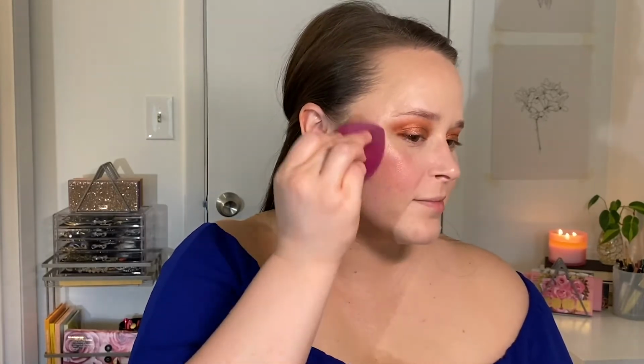Okay. It looks so pigmented. Oh my gosh. Okay, I'm gonna stop with the brush and I'm gonna take my sponge and go over it. Wow. Okay. I went overboard for sure. A little bit goes a long way if you're fair.